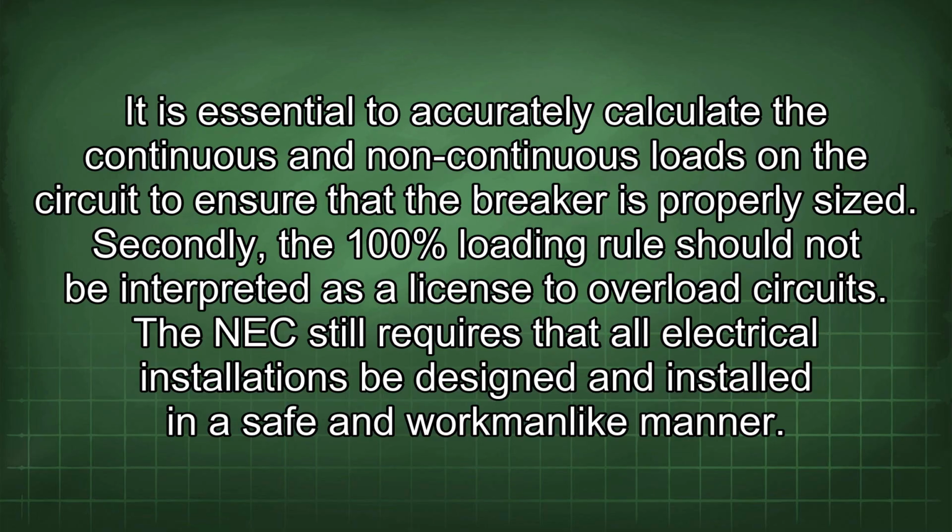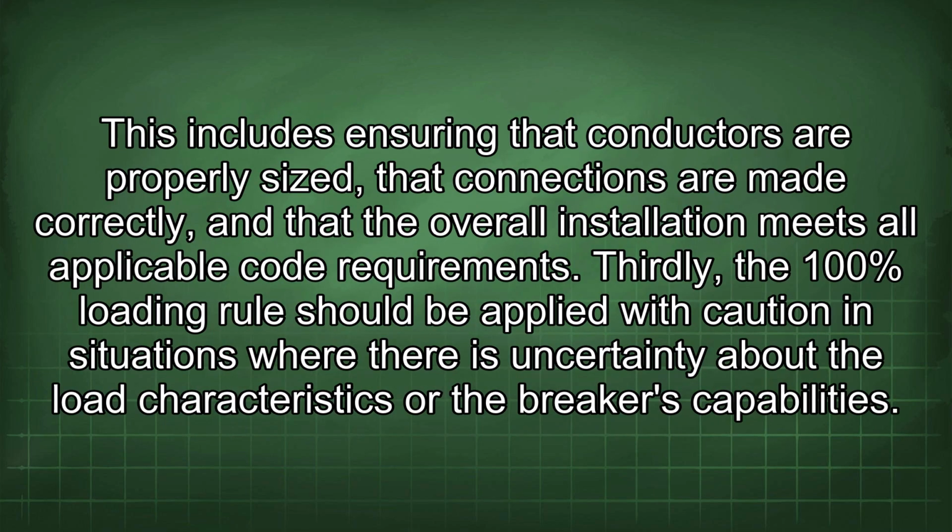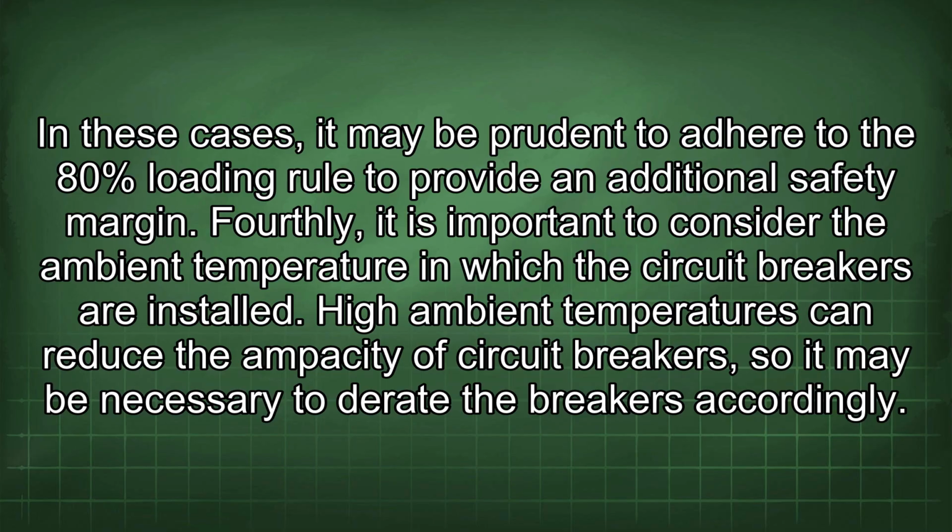The NEC still requires that all electrical installations be designed and installed in a safe and workmanlike manner. This includes ensuring that conductors are properly sized, that connections are made correctly, and that the overall installation meets all applicable code requirements. Thirdly, the 100% loading rule should be applied with caution in situations where there is uncertainty about the load characteristics or the breaker's capabilities. In these cases, it may be prudent to adhere to the 80% loading rule to provide an additional safety margin.